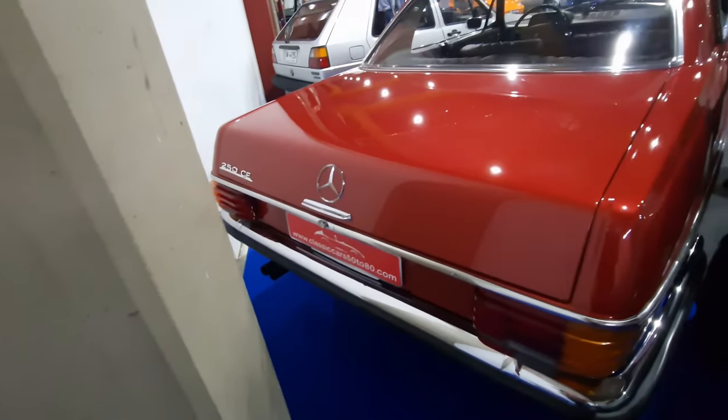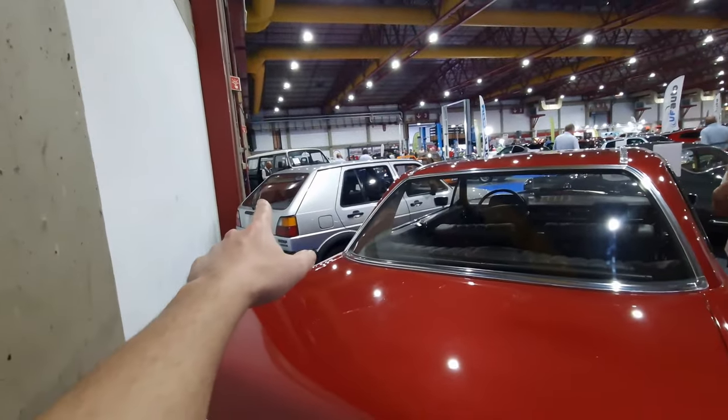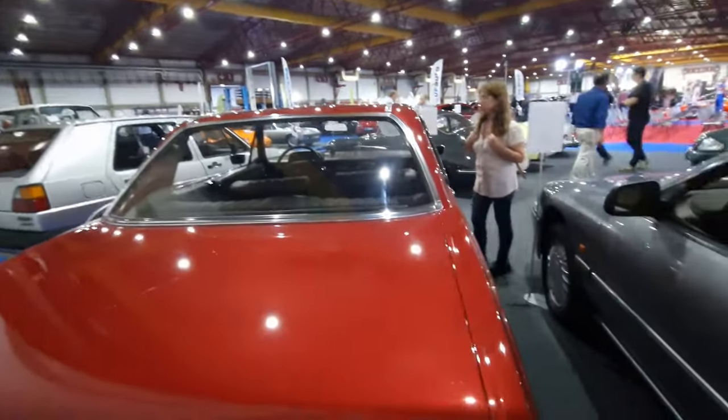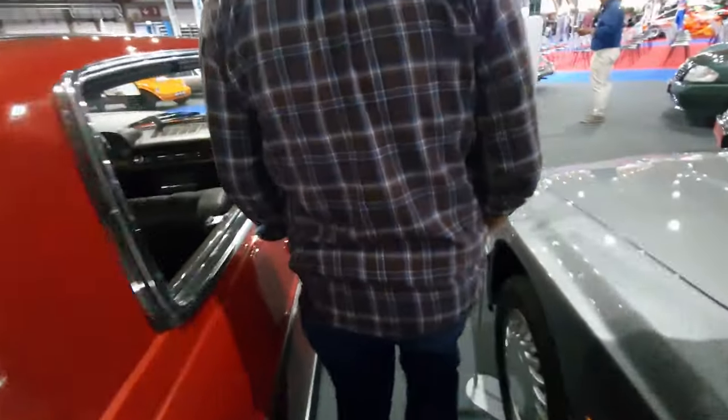What is this? Spanish auto dealer. Yeah, you see the license plates? Andorra. So it's Spanish license plates, so that's why they're so cheap. Let's say you need parts for a car like this, you know what I mean?